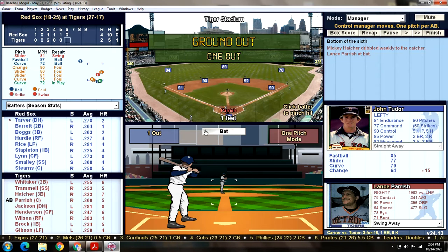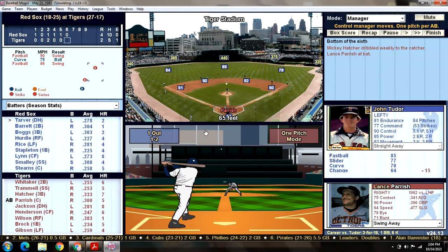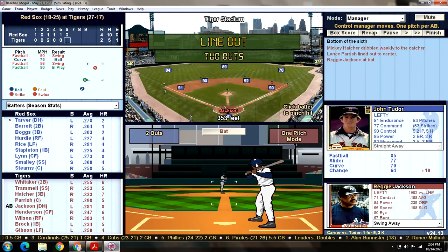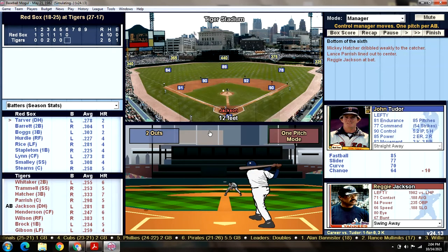Stearns jumps on it, throws him out at first, one down. Lance Parrish, line drive to center field. Fred Lynn makes the play. And Reggie pops it up.